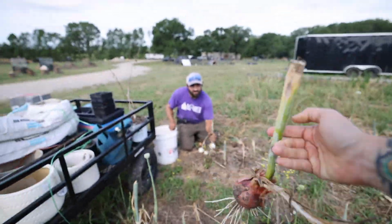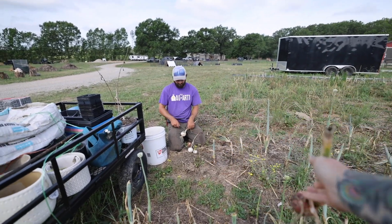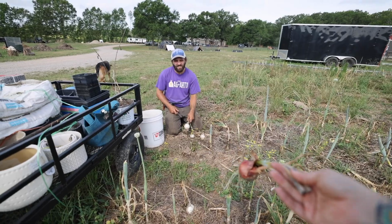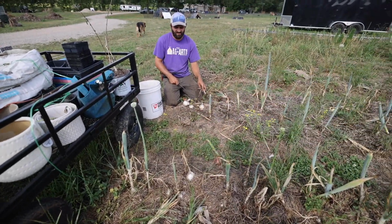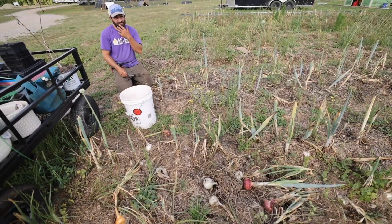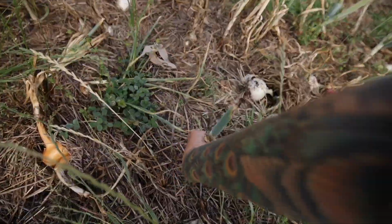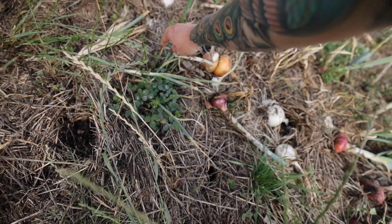If any of them look like this, and it's obvious that we're not going to get really much of anything from it, we'll put it in a separate place, and we'll take it out and feed it to the big chickens. These little ones don't know what to do with them yet. I've tried to throw them some scraps and they don't understand, but the big chickens will eat them. This is one of those great examples that even if things don't go how you hoped, they're not necessarily a complete failure. There's still food to be had, because this certainly didn't go how I'd hoped.